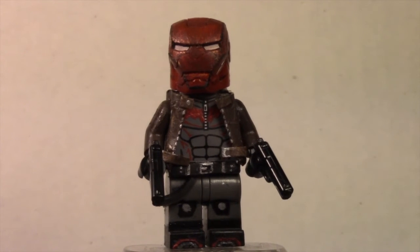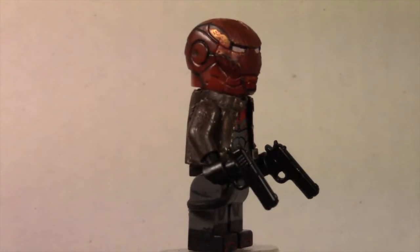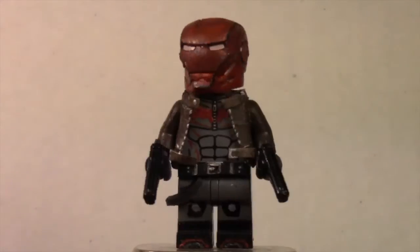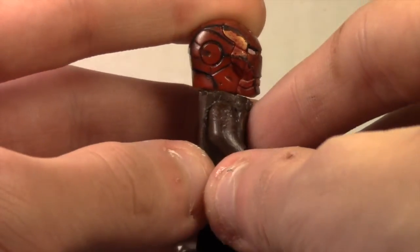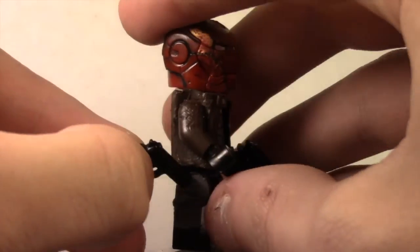I don't really have a knife with me right now, so I can't really do that, but you can fit a knife in there. You can even fit one of his Glocks, guns, maybe his pistols in there if you guys want me to do so. I can show you guys. Yeah, you can fit the gun in this little holster.